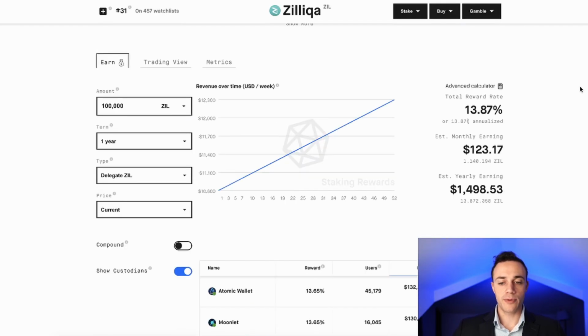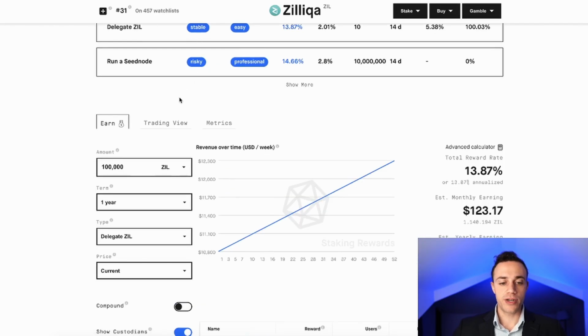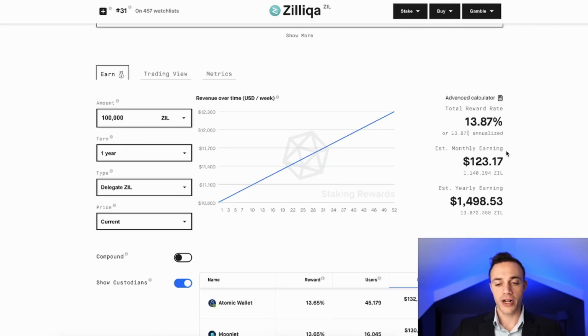So I programmed over here, I put in the numbers. If you are staking 100,000 Zilliqa, you can be earning approximately 1,140 Zilliqa per month. That's right now $123. But I've talked about this before in my other Zilliqa videos. I do believe that Zilliqa has the potential to hit $1.